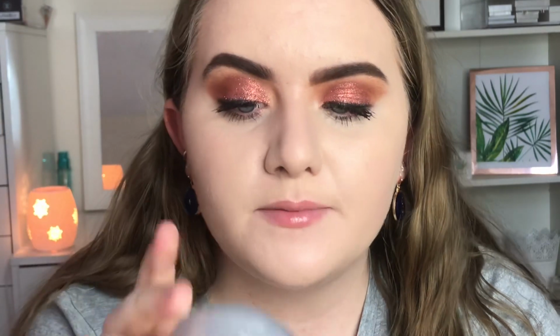So moving on to powder, and this is another favourite. This is the Vichy Dermablend loose powder. I absolutely love this. I think they only sell this in one shade, which is just this translucent shade, and I'm going to apply this with the other little tiny sponge and see how it goes.